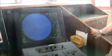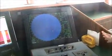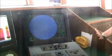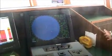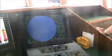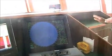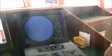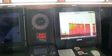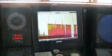Over here we have a primary radar. Right, there is the main radar. It can pick up objects out to 120 miles. Not normally would you see anything at that distance, and we don't normally have it at that range, but that's its full range. Wow. It's also connected to this machine here, which identifies AIS that are picked up by the radar.